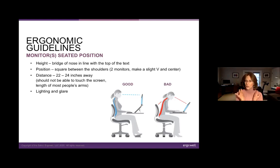Remember, earlobes over your shoulders. You don't want to be turning the head from side to side, looking up or looking down. You want to be looking straight on. If you have two monitors, have them touching and make a slight V with the two monitors, have them at the same proper height. And the V gives you the ability to just barely turn your head side to side to see each screen. The distance should be 22 to 24 inches away from your face, which is the length of most people's arms. You should be able to reach forward and barely touch your screen.